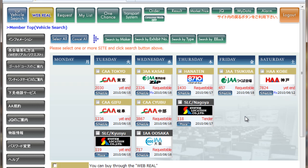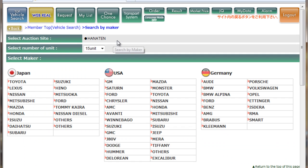So I'm inside one of the auction systems, and I'm looking for a Suzuki Swift for a client. Today is actually Wednesday, and I know that tomorrow there's going to be an auction here, and this particular auction happens to be in Osaka. So I'm going to select that, and then I'm going to search by maker.